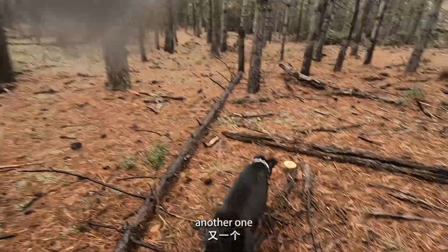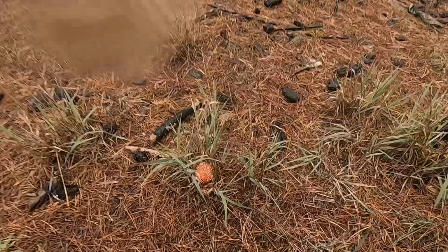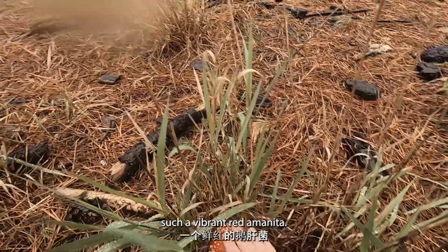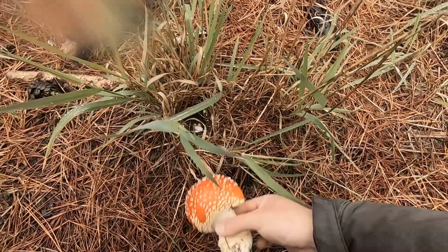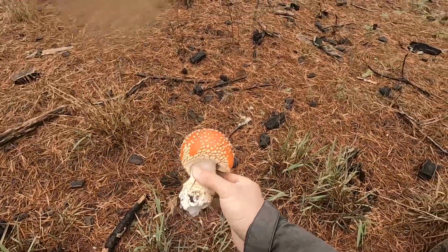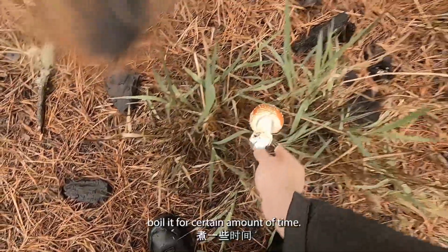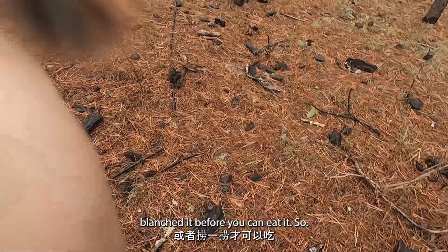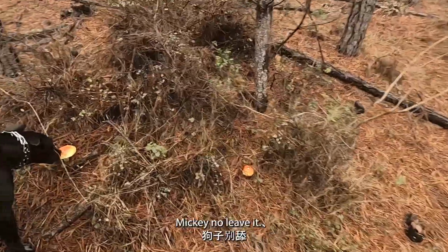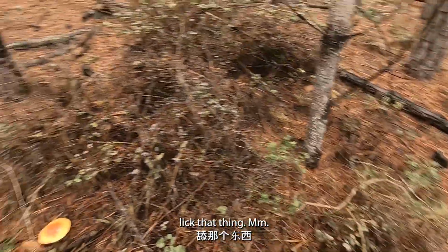Another one. Such a vibrant red. Oh, it's wet. You try to eat this, but no. You've got to boil it for a certain amount of time, blanch it before you can eat it. So not risking it. Pretty amanitas. Miggy, no, leave it. You don't wanna lick that thing.